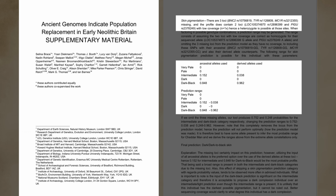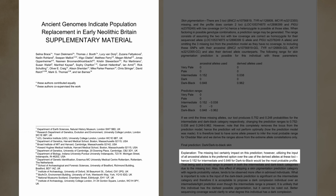Since information on some alleles for other minor genes is missing, his predictions range anywhere from about 15% for intermediate skin and about 85% for dark to black skin, when the researchers assumed that the missing alleles would have been in the ancestral state, to a 75% chance of intermediate skin and a 25% chance of dark to black skin when these alleles are omitted entirely.